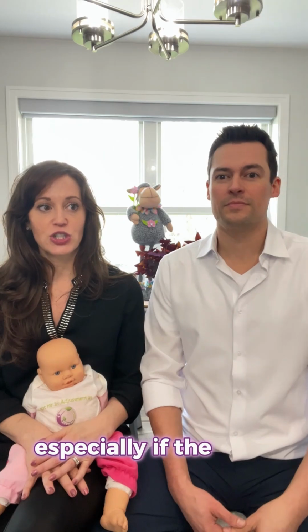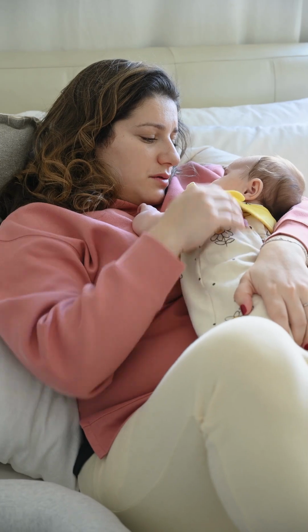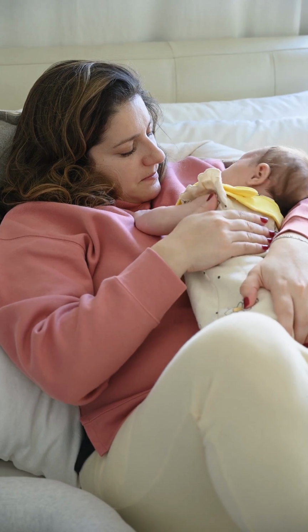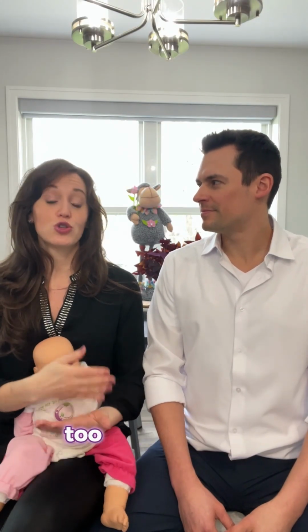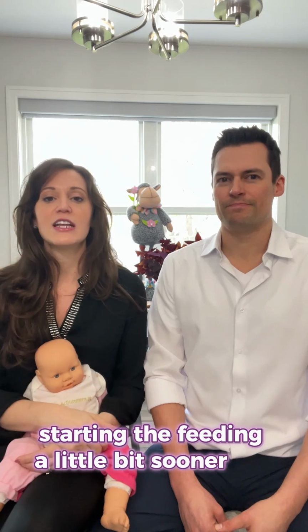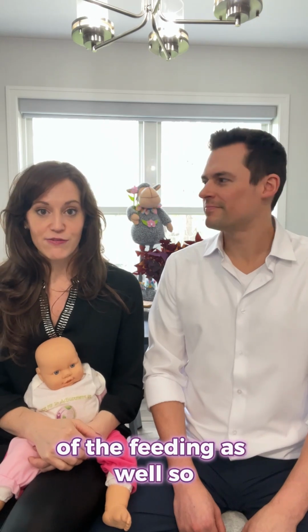Burping is key, especially if the baby is being breastfed or bottle fed. Getting regular burping stops throughout a feeding is really important, even trying to do some burps before you start feeding. But that's all a timing thing. If you can catch it before the baby's getting too hungry and it really sets them off, catching it early and starting the feeding a little sooner can help. Then take breaks throughout a feeding to get some burps out, and for sure at the end of a feeding as well.